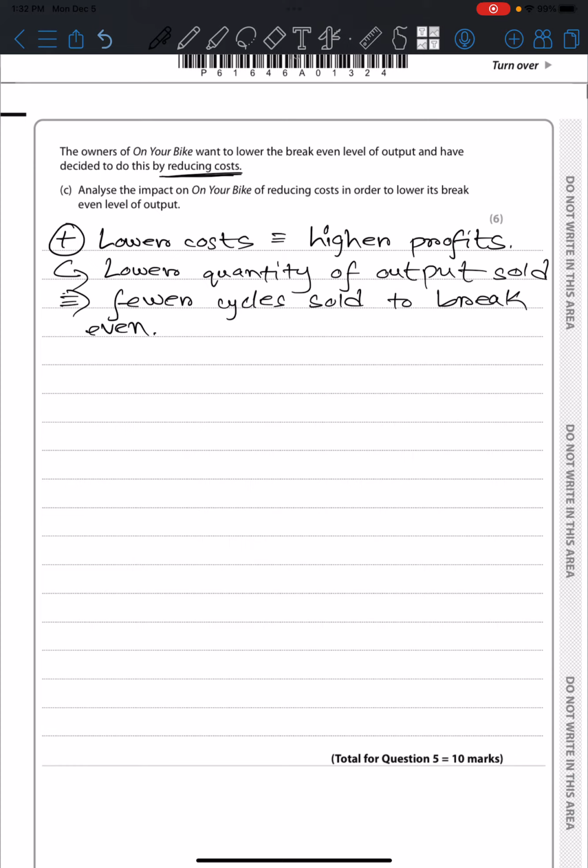All right, so this is my good point, that I'll have higher profits. If I have higher profits, I'll need a lower quantity of output to reach my break-even point, and therefore this is a good thing for the company. It does not have the pressure of selling so many products in order to gain a high enough profit or revenue, or to break even, that is.